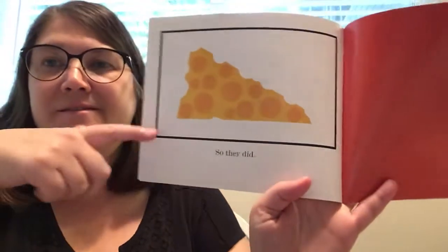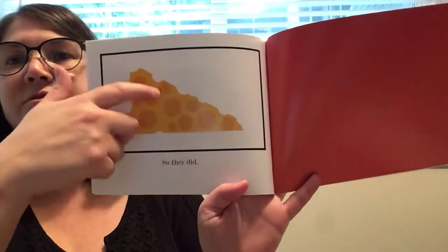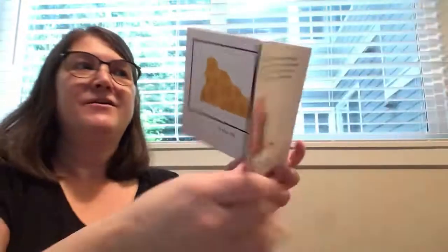So they did. They used a big triangle and some little circles to make some cheese for the little mouse. Ooh, all right. I really like that story. I would like to make some things with my shapes. Let's see.